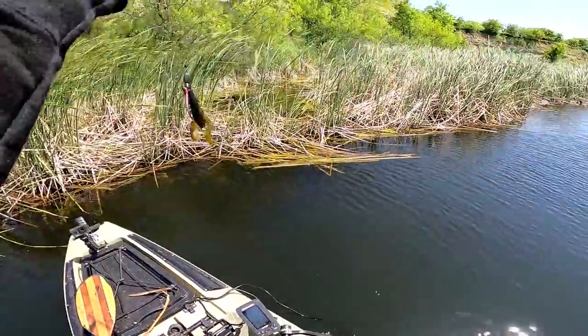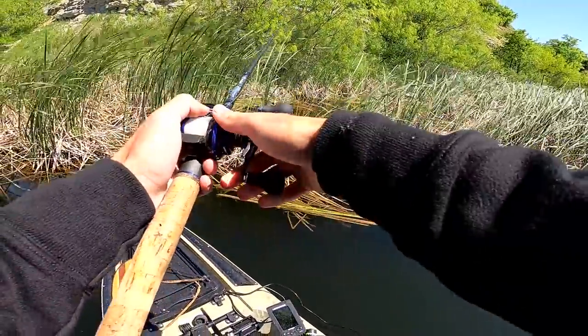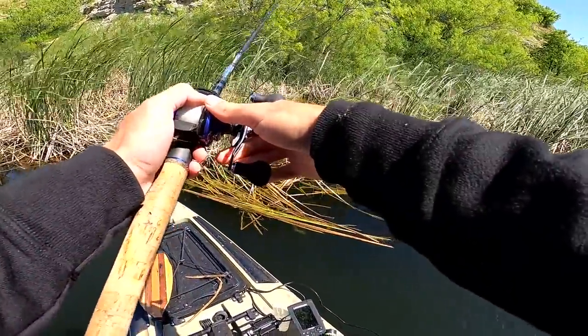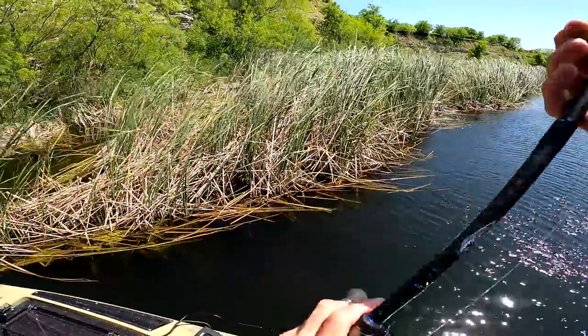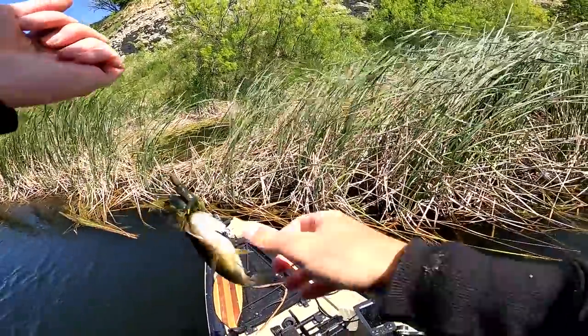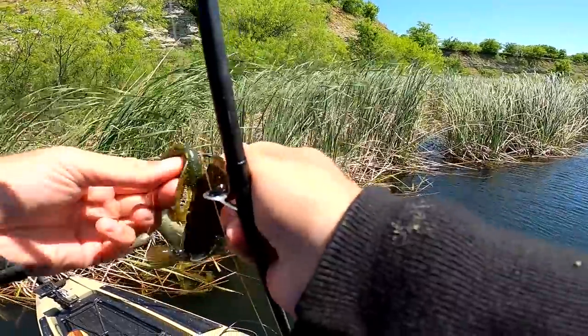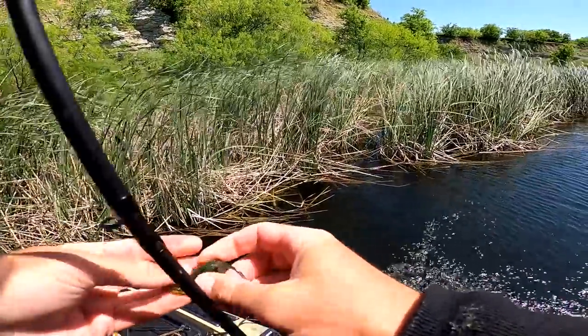Sweet, dude. Nice job. Just killing the game. There we go. Oh, you went flying. Just a wiener bass. Just a wee little bass. Thought it was a good one. Felt like a good bite.